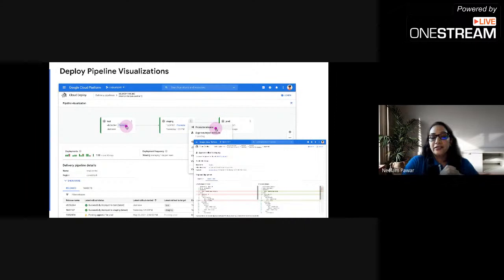And third, in deployment, if you are following the SRE principle, you want to create your SLOs and error budgets, so that can help you increase your development velocity. So whatever metrics you want to capture, you can capture with Cloud Build and Cloud Deploy and use those metrics in your SRE principle implementation.